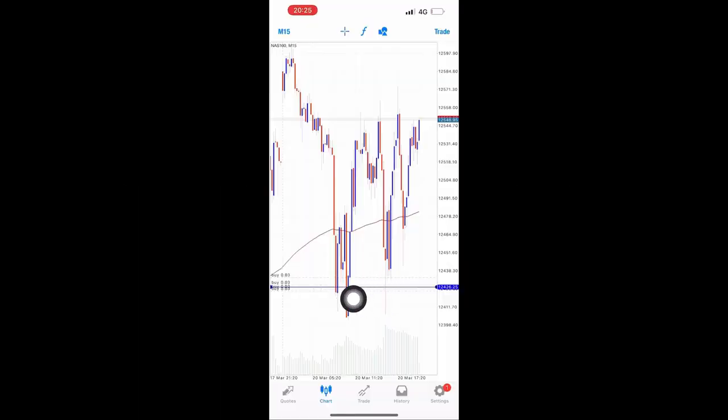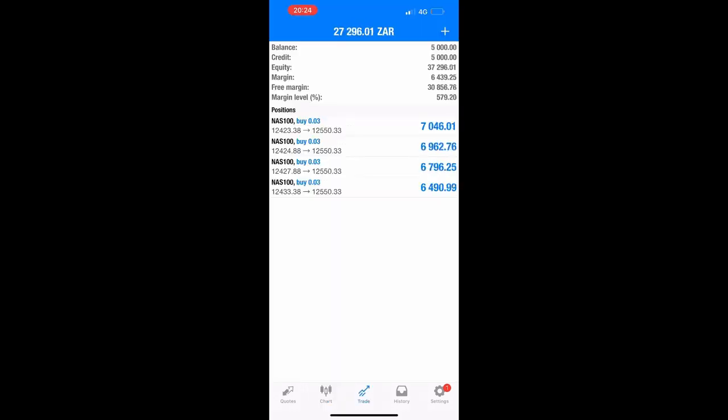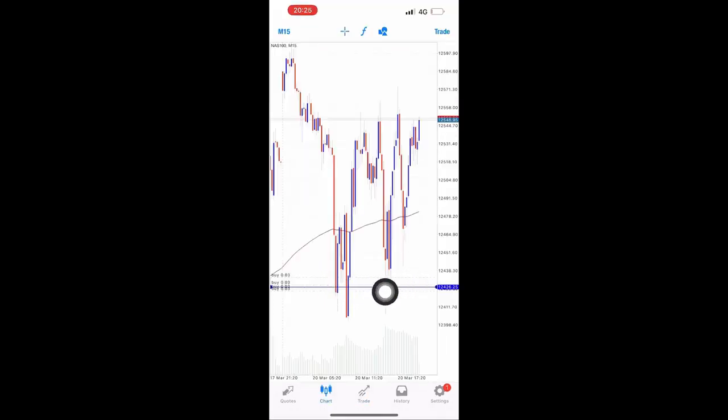Yes, guys, you can see I've entered the market here at the support level with 0.03 lots, and the market is pushing up here. You can see right now at the moment I'm making 27,000 profit. The main reason why I entered at this level is because this level is very strong. This is our support area from yesterday. So let me quickly do a market breakdown so that you can see why I entered the market here.